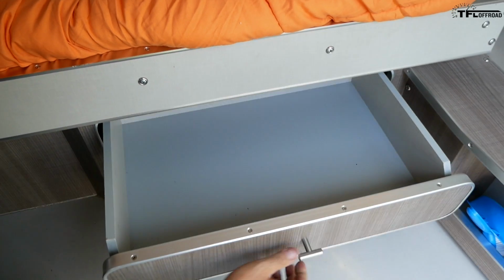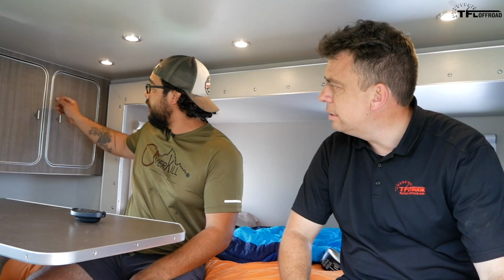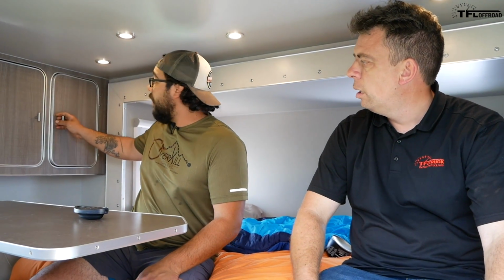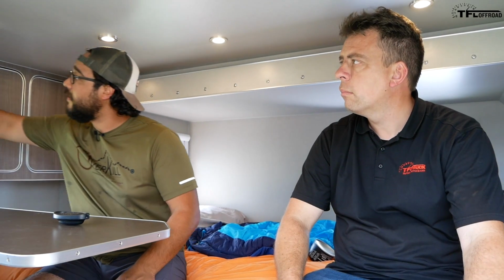Very cool. You have a little bit of storage underneath and on the side. Yeah, we have cabinetry, so you can store headlamps, batteries, anything you kind of want to keep inside the camper.